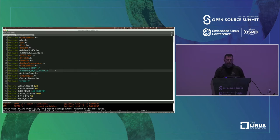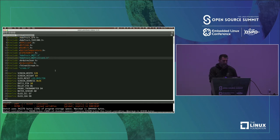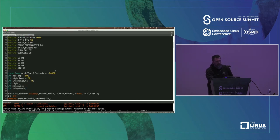So the main thing I want to show you here is the fact that I'm using the Adafruit MQTT library, and that allows me to easily publish to my MQTT server that's running in the cloud. Are we all familiar with MQTT? I'm fascinated by MQTT. It's essentially an open source messaging protocol, and there are several implementations, that allows you to do very lightweight messaging.